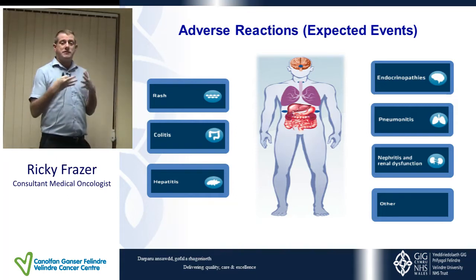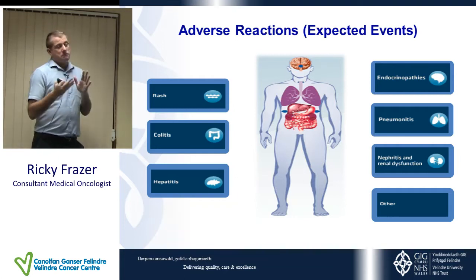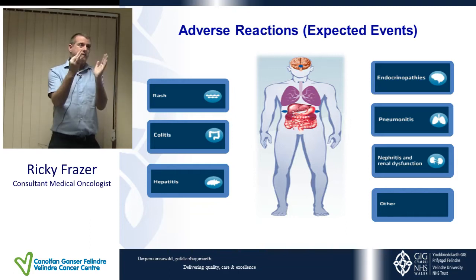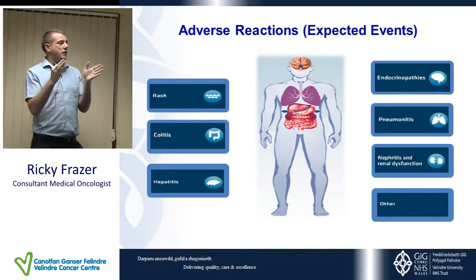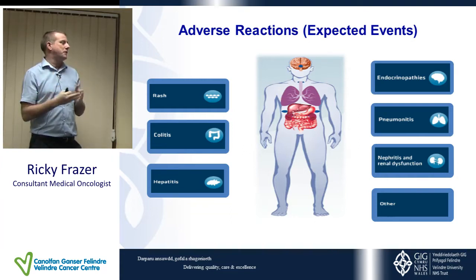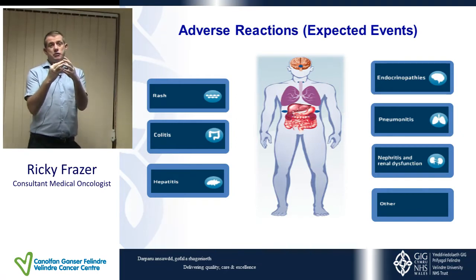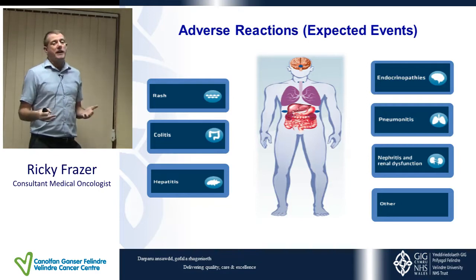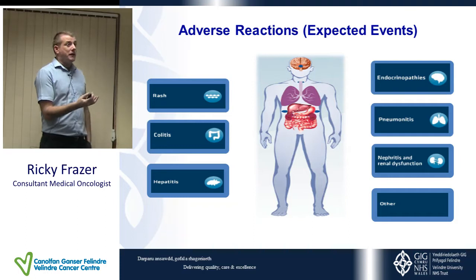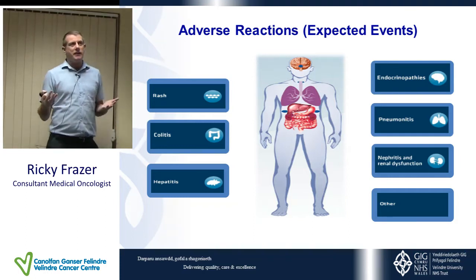Other things that you can develop in terms of endocrinopathies are things like hypophysitis. So hypophysitis is a slightly fancy word for inflammation of the pituitary gland. Some of you may know that the pituitary gland sits in the pituitary fossa, which is in the middle part of the brain, and alongside it runs the optic chiasm, so the optic nerves, cranial nerve number 2. And so if you get inflammation of the pituitary, so hypophysitis, that classically will present with headaches and visual disturbance.